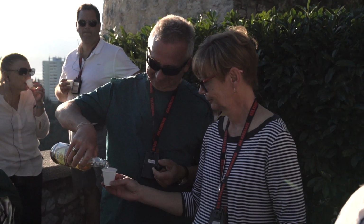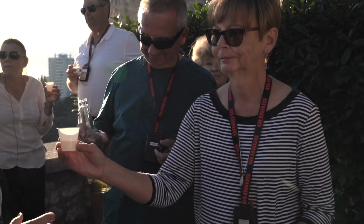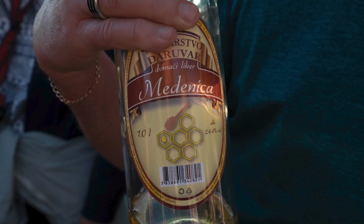We happily sample some honey schnapps that 2 generous members of our group provide. Many different flavors are distilled in Croatia, and there will be more schnapps breaks to come. That's a part of the Mediterranean diet we weren't aware of before.